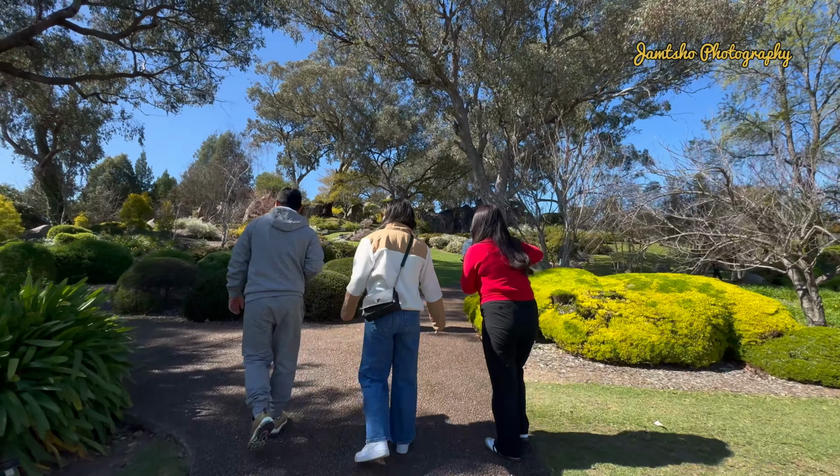And this garden is built on the same area where it was once a Japanese prisoner of war campsite during the Second World War. The six elements incorporated in the design of this garden are mountains, rocks, pine trees, waterfalls, lakes, and river growing into oceans.